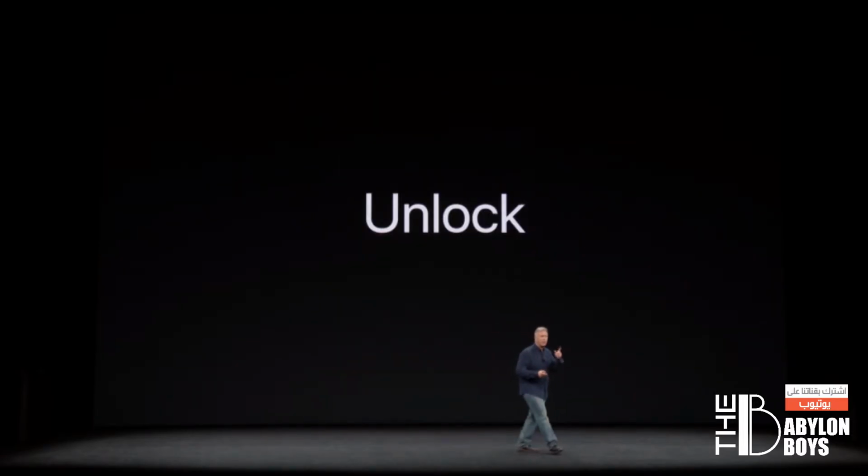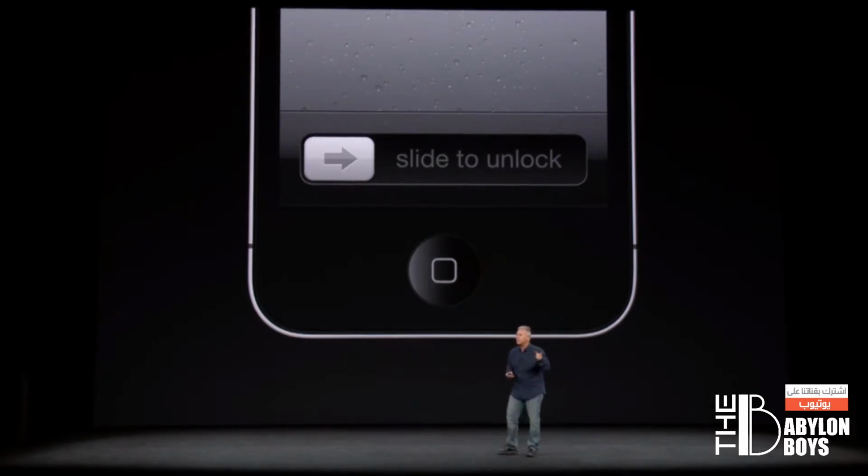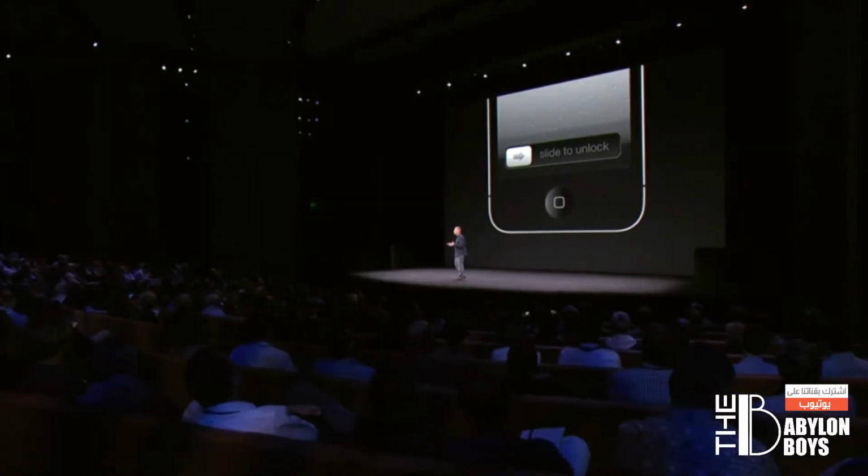I know what you're thinking about. Well, what about unlocking? How do you unlock your phone with iPhone X? I mean, this has been a very important part of the iPhone user experience from the very beginning. The first iPhone, we led the way with multi-touch, and we created slide to unlock. And this protected the iPhone from turning on when you didn't want it to, like in your pocket.